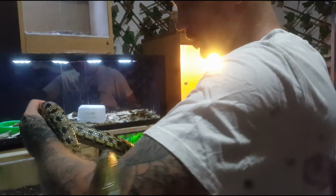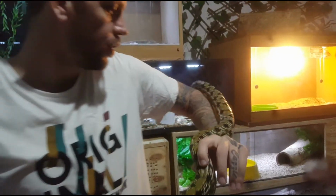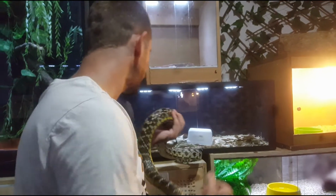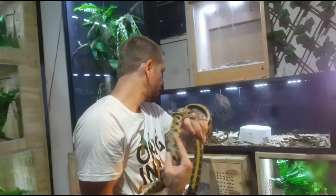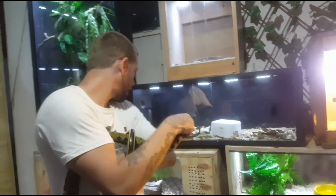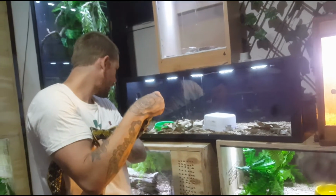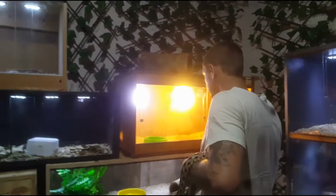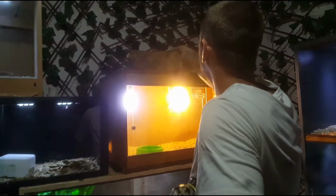Gorgeous snake, eh? So these guys get really large. They get almost 3 meters long. I've seen some like 2.5. This guy wants to go underneath the cage. He's checking out the house snakes. But y'all, let me put him back. Let me just put the hide and get the last piece of shed out.